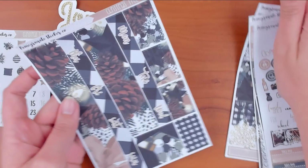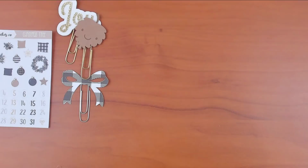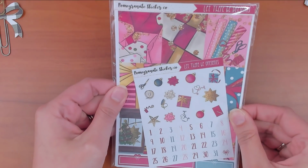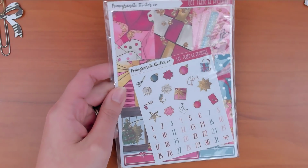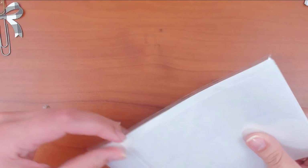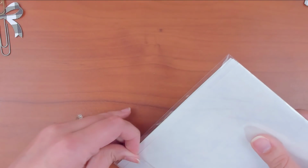Better luck next time. I am thinking about doing like a gold or a silver tree. What do you guys think about that? Too many trees? I don't know. Okay. This one is super cute. Which is funny because Susan was telling me she got a lot of pink Christmas kits. And I was like, oh, you have no idea. Because I'm about to do that too.